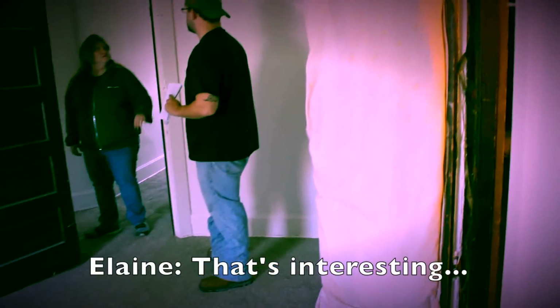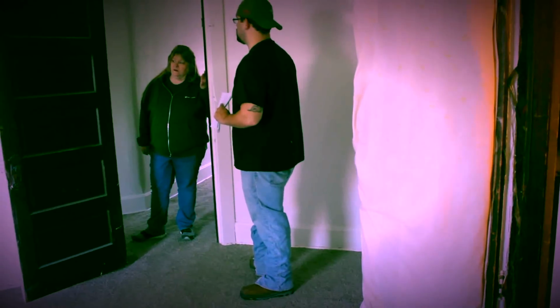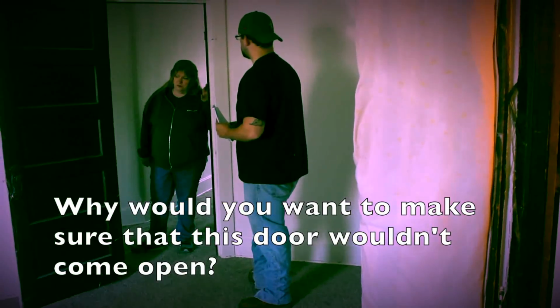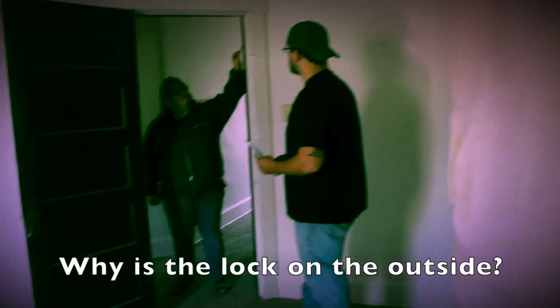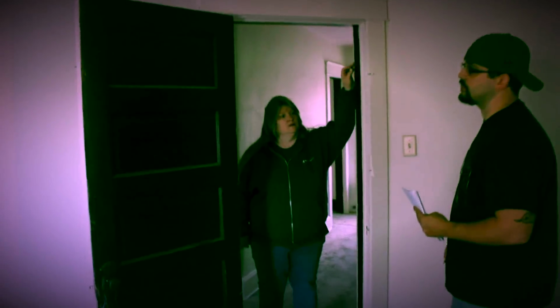It's interesting. Why would you want to make sure that this door wouldn't come open? Why is the lock on the outside? Something seems out of place. Something strange. Did you notice the picture that the little girl drew on the wall? There's a dresser down there, toys, almost like they were keeping a kid. Everything to do with a small child leads to the basement.